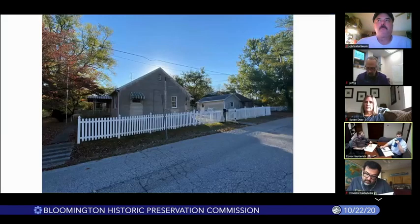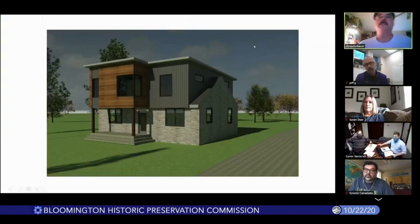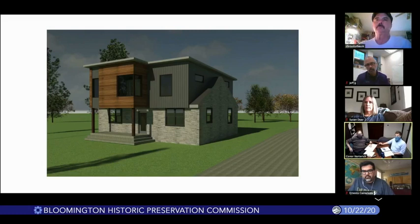Chris? Chris, you're on the meeting. Is this an individual residence? Does someone live here currently? Is that the question? No, is it going to be an individual's home, or is this something else that's going to be an apartment or something? No, I believe the zoning requires single family home.